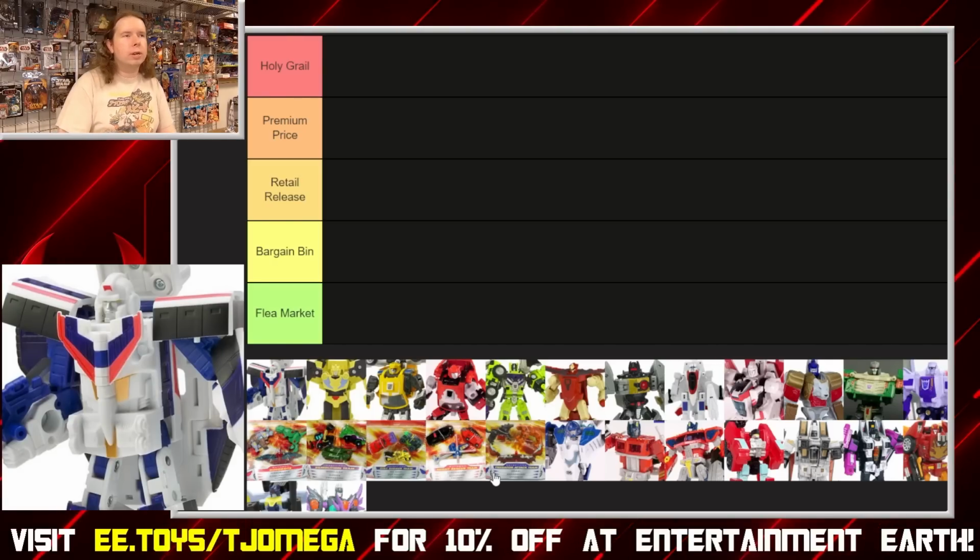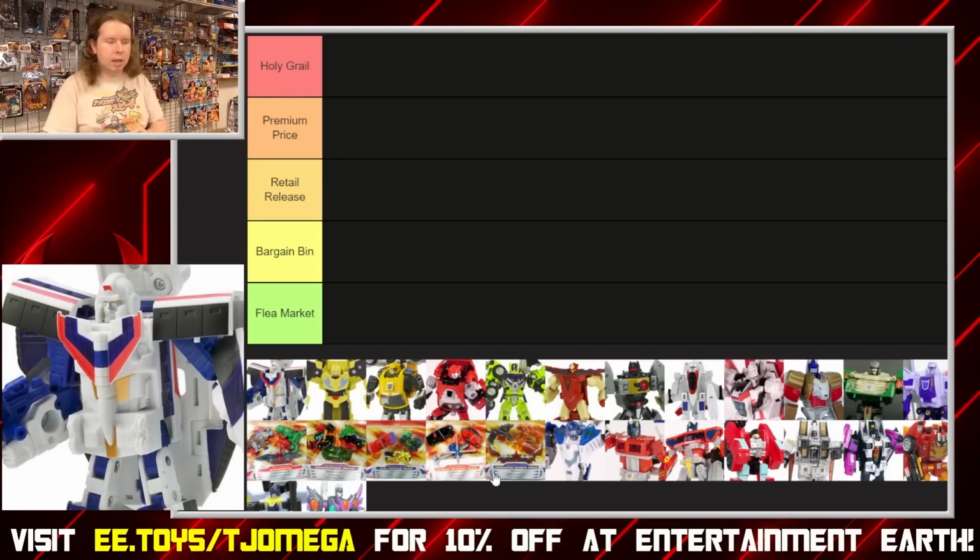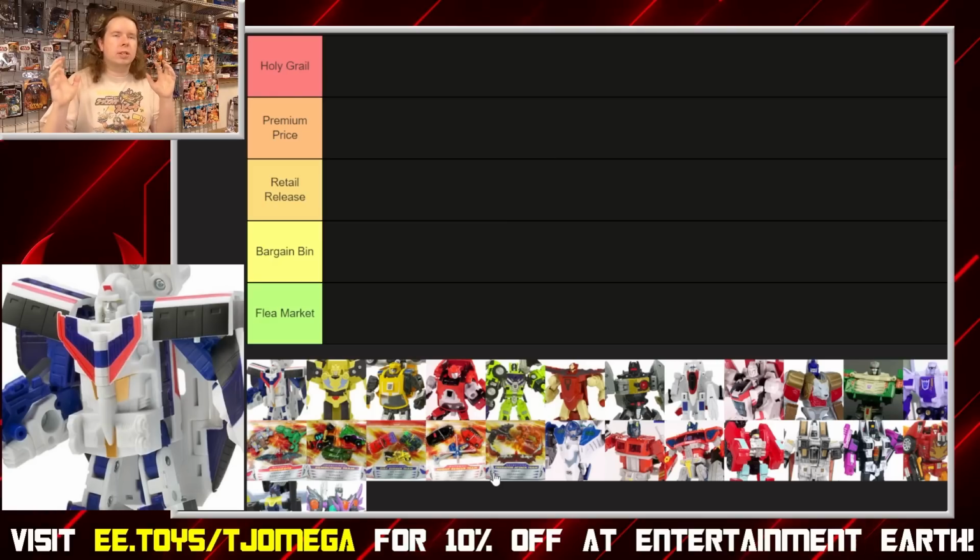I've also excluded anything that could be seen as adjacent, like the BotCon figures that are meant to be an extension of what Classics was doing. I have ignored the movie 2007 Walmart exclusives that were designed with Classics in mind when they were originally concepted. I've excluded a bunch of Special Edition Universe that were like repaints of Classics. So basically, I tried to keep it as contained as possible.